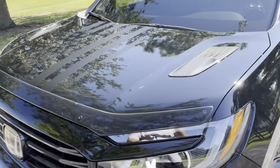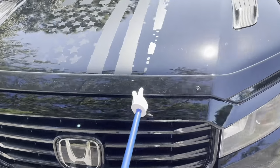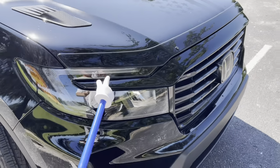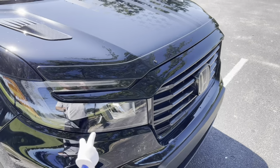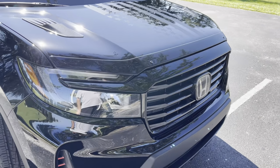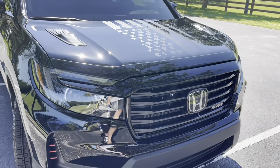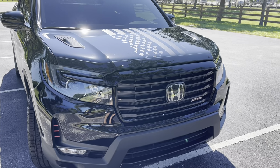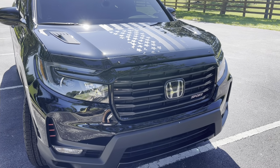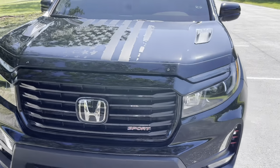I've also added here, this here is the bug guard. And since my truck is black, it's very hard to see from far. You have to really look at it to notice that there is a bug guard, but it serves its function, and that's what I want. Here in Orlando, Florida, we get a lot of love bugs throughout different seasons, and I always like to have a bug guard on my vehicles.